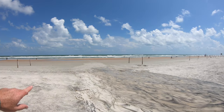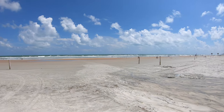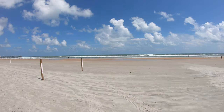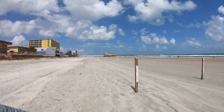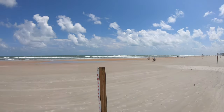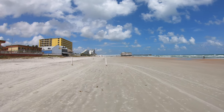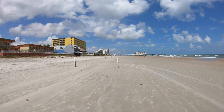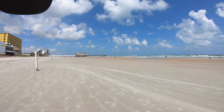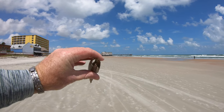This is also a famous beach because people drive along the Daytona Beach. You can see here comes a truck. I don't see very many cruisers though. And then here is the Daytona Beach Pier, and then they have the ocean deck. Also known for shells. Look at these shells. There's a little crustacean inside there. I don't know if you can see it.